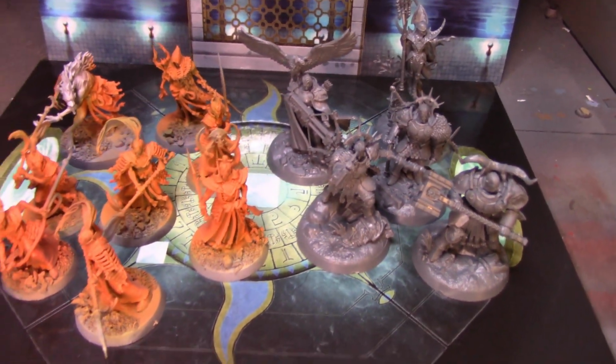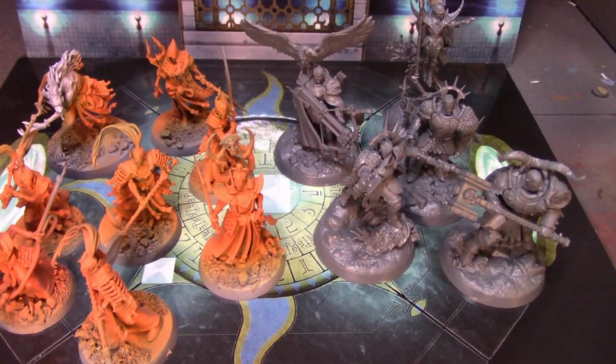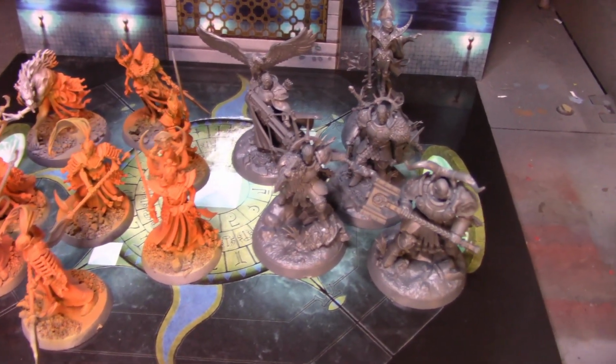But that is stuff that I'm hoping to finish up this weekend and move on to some other projects. I have some Crisis Protocol terrain projects in the mix, and hopefully some Shatterpoint terrain projects in the mix as well. So we're going to see what comes in the coming week.